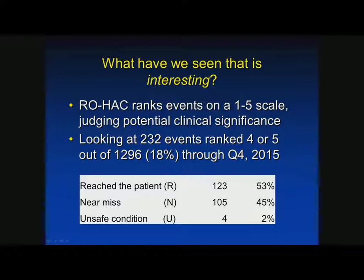Now, of those 232, 53% reached the patient, and for me, what that means is that a therapeutic beam was initiated. There were 45% that were near misses, and 2% were general unsafe conditions. Well, that's kind of interesting, but not really terribly useful.